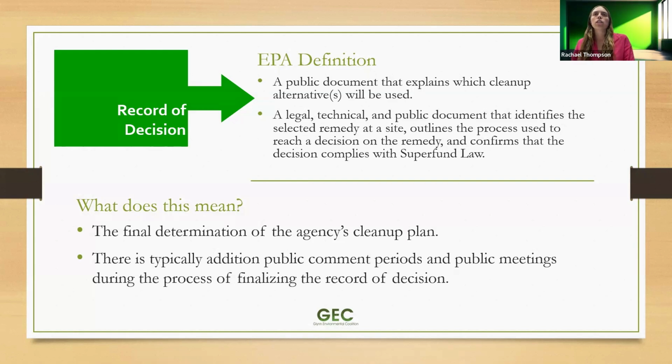The record of decision is a legal, technical, and public document that identifies the selected remedy, outlines the process that was used to reach the decision, and confirms that the decision complies with Superfund law. So this is their final determination of the EPA, of their cleanup plan, what they're going to be moving forward with. There is typically public comment periods and public meetings during this process as well.